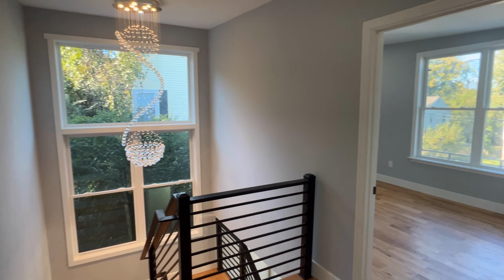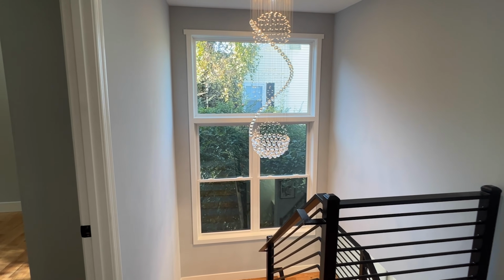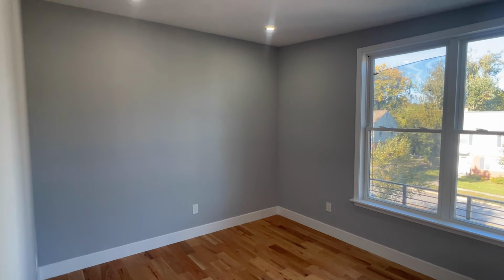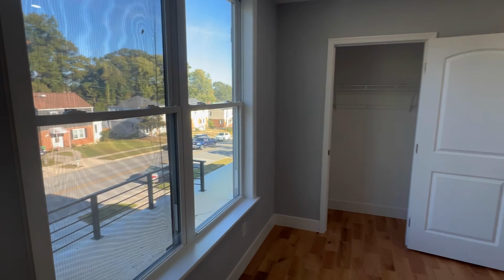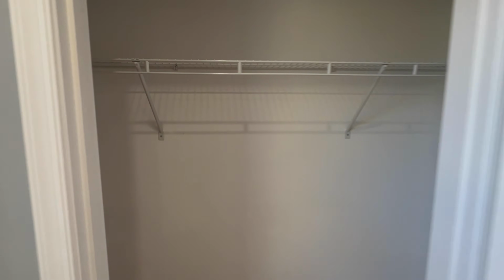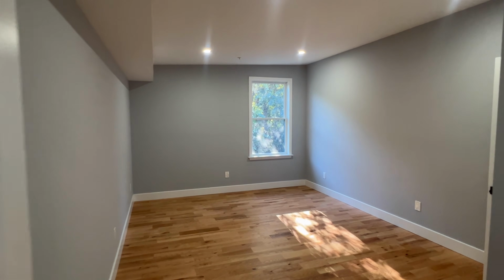All right, so this is where we came up from. We got this huge chandelier light fixture and the big window right there. Then upstairs we have bedroom number 1. Kind of have slightly vaulted ceilings here. I guess if you opened a window you could go out on this balcony, but it's not really made for walking around or anything. So we got our closet here. Back up and show you. All right, let's check out the second bedroom. Again, you have pretty tall ceilings in here.